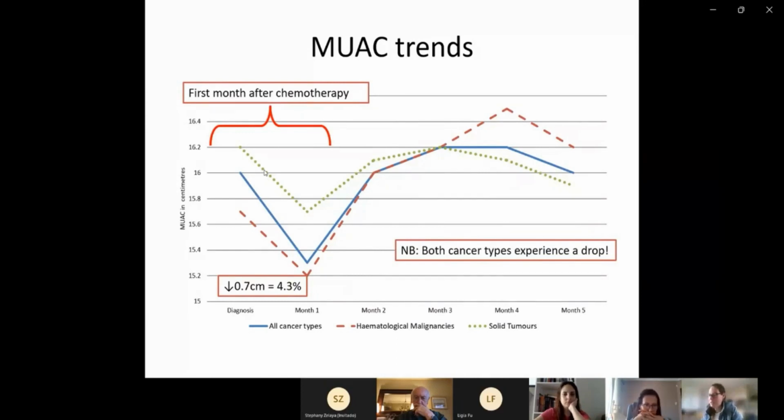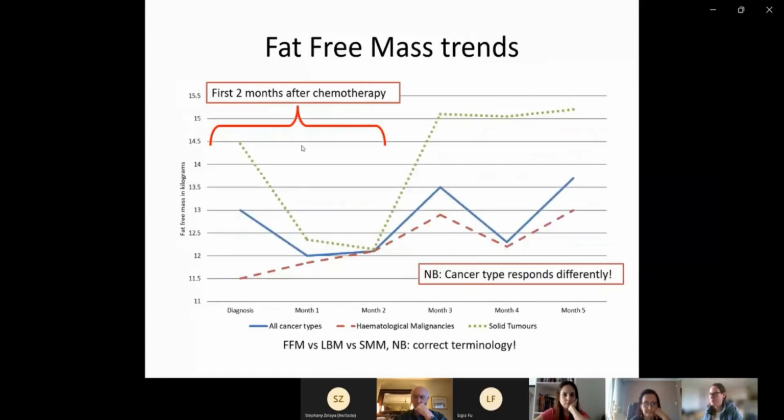in the bigger picture. So my suggestion here would be that if you do see a small, even if it is a small change in mid-upper arm circumference, it's possibly a sign of a much larger loss happening in the meantime, and when we look at our actual skeletal mass values at this point in time. So even though the hematological malignancy started to gain weight relatively rapidly right from diagnosis, they were also prone to quite severe loss in functional tissues, just as our solid tumors were after they were exposed to chemotherapy.